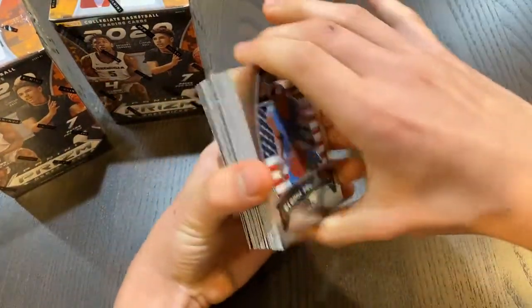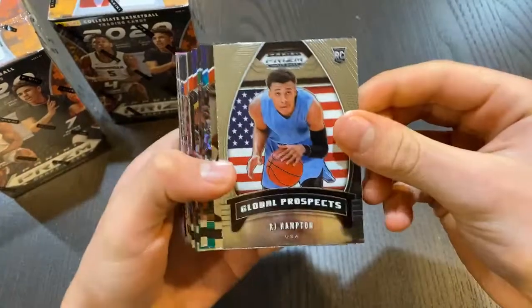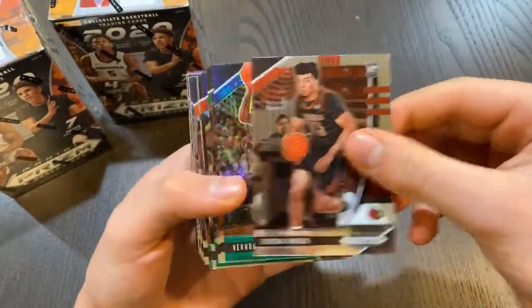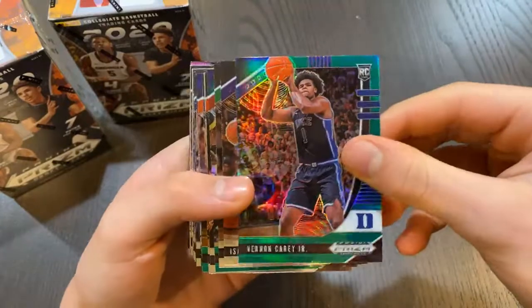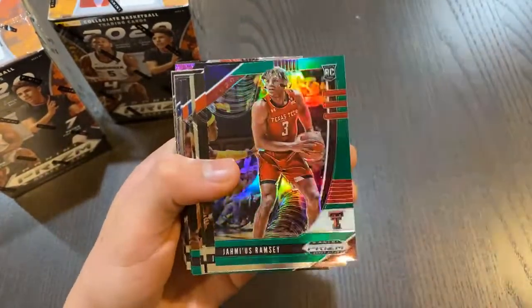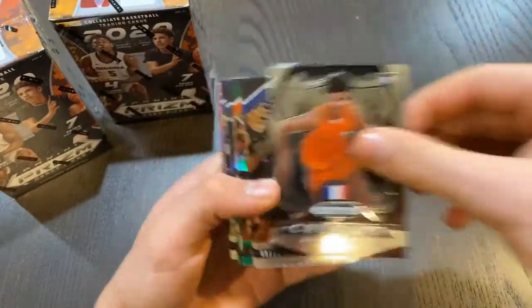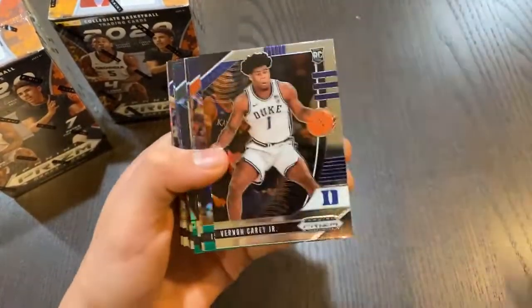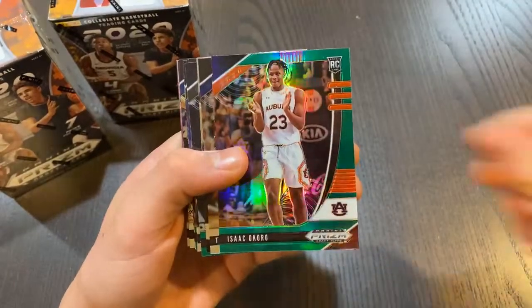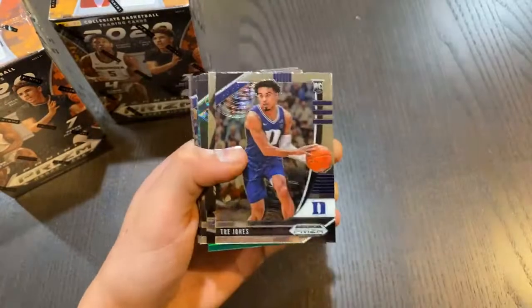Okay, our second blaster. The first one was a blast. Let's have another blast here. RJ Hampton, Global Prospects, Nowara. Vernon Carey Jr., green Prizm. Isaiah Stewart, Payton Pritchard for the Celtics. Ramsey, green Prizm, Jalen Smith. Killian Hayes, Crusade. And a Udoka Azubuike. Carey Jr. again. Oh, wow. Green Prizm, Isaac Okoro for the Cleveland Cavaliers.